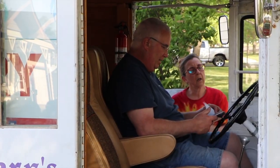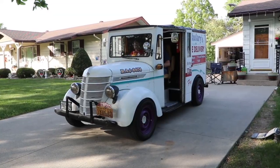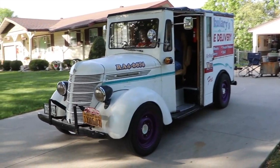Larson and his wife Sharon and family have bought and restored many vintage cars over the years, but in 2017, they bought this 1939 International Milk Delivery Truck.